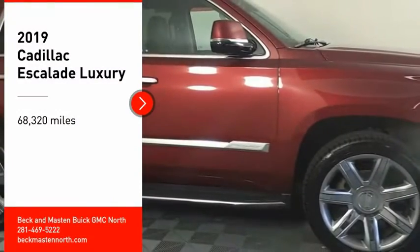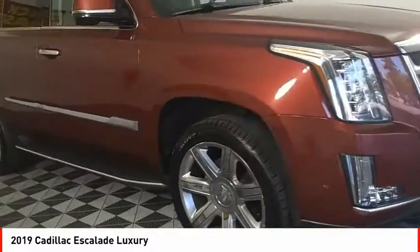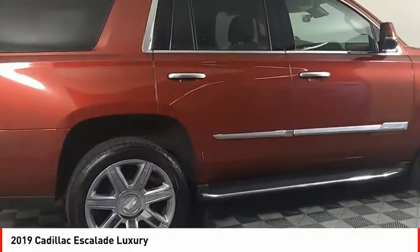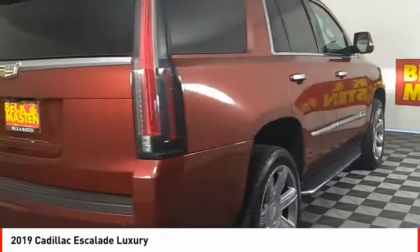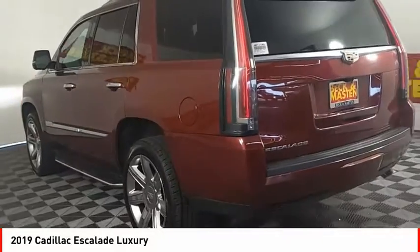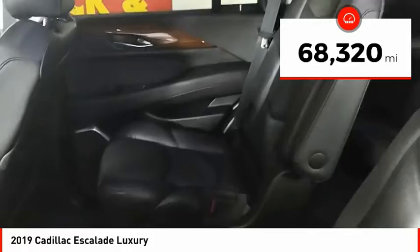Take a ride in the 2019 Escalade. A full-size luxury SUV, the Cadillac Escalade stands for A-list style. Thrilling, yet effortless performance combined with advanced luxury and technology that's on the leading edge of the industry makes the Escalade an easy choice. This vehicle has less than 70,000 miles.